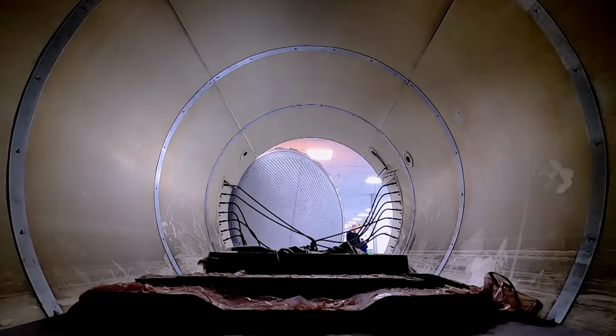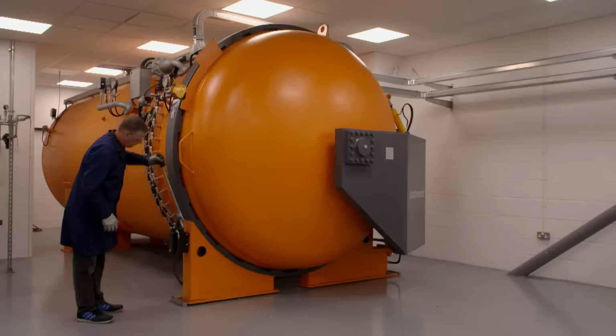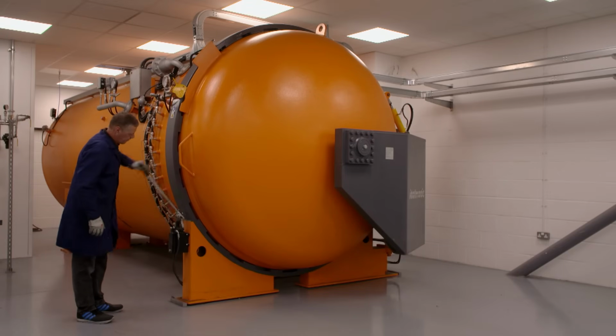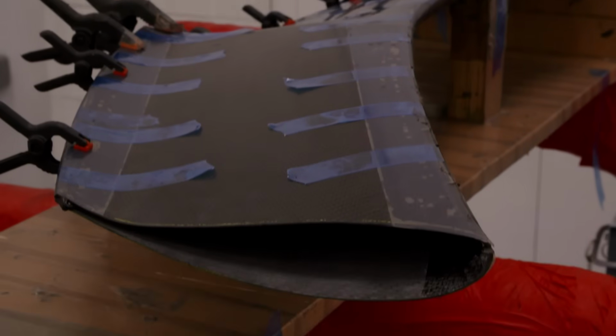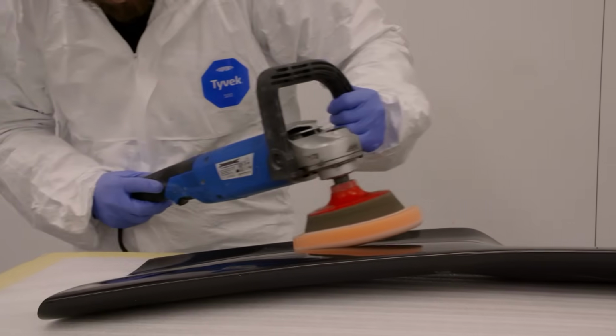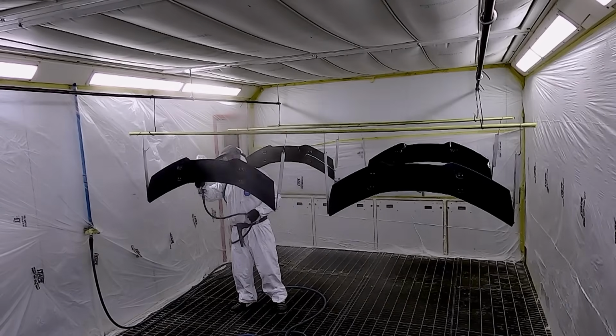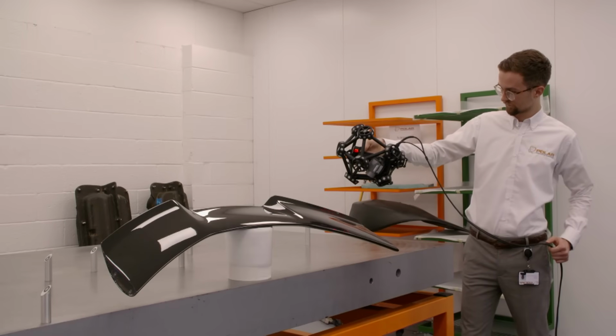This part will be baked for 2 hours at up to 130 degrees Celsius until the fabrics have formed a solid component. It's really exciting to see parts at this stage of the process, especially new development parts coming through. Once cooked, they are then bonded and sent to finishing before visiting final inspection. It's great to see the product in its final state.